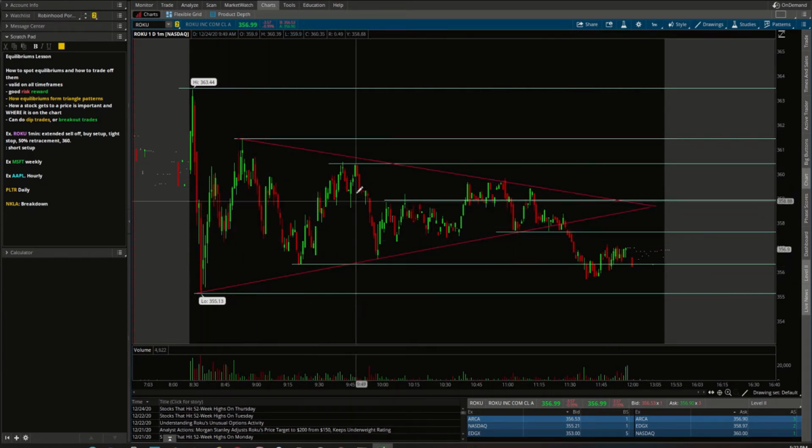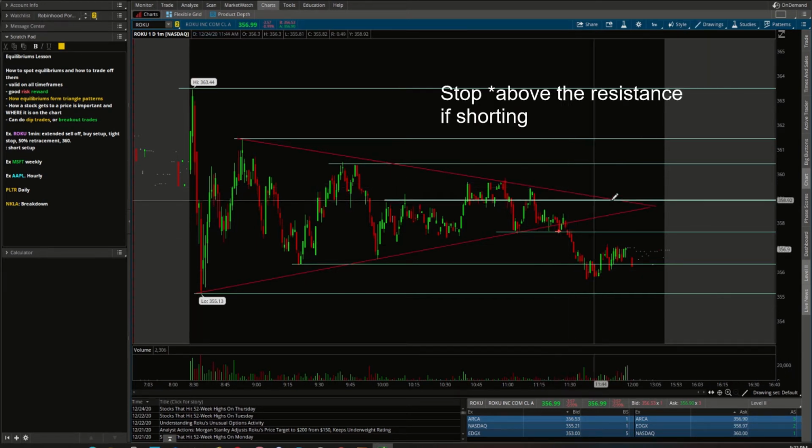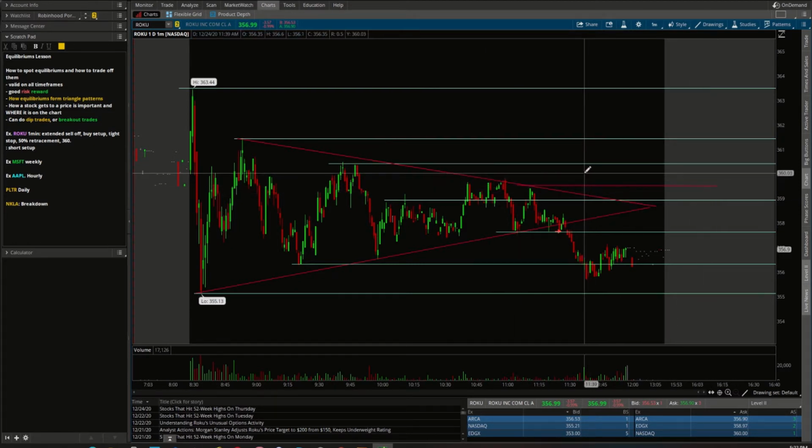Here's your triangle pattern. We're pinching. You get towards the apex, and look, you could short ROKU right here with a stop just beneath the upper part of consolidation. You can do a tight stop right here above 359. You can do a medium stop above 359.50. I would go with a stop above 360, or you could go a stop above 360.60. So there's tons of ways to go about it, and equilibriums will help you structure your trade.